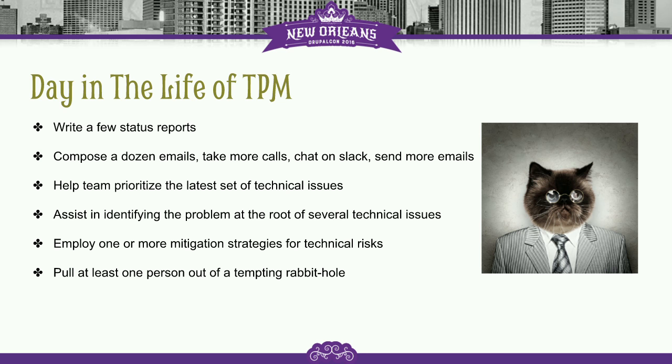Another thing a technical project manager does is help prioritize issues. That includes identifying the problem that's potentially at the root of several problems. As a technical project manager, you're in charge of employing strategies for risk mitigation, and this is on the technical level. And I've got to say, the most common thing that a technical project manager does that's different from a project manager is they pull at least one person per day out of a tempting rabbit hole, otherwise known as an unrelated technical problem.